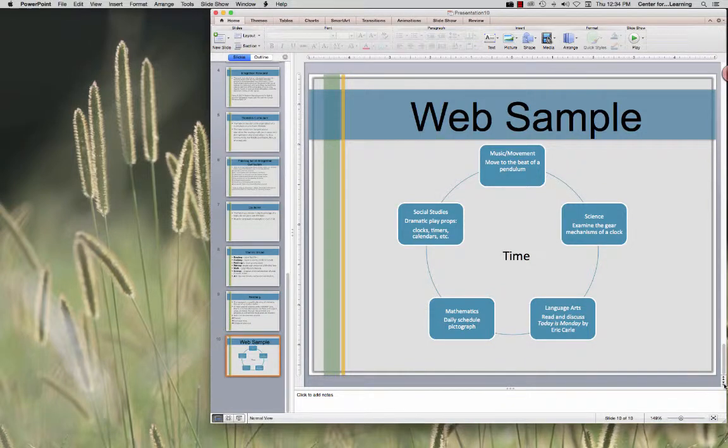Here is a sample of a theme on time. For music and movement, children can move to the beat of a pendulum. For science, they can examine the gear mechanisms of a clock. In language arts, read and discuss Today is Monday by Eric Carle. For mathematics, develop a daily schedule pictograph. And for social studies, have dramatic play props such as clocks, timers, and calendars, etc. in children's play areas.